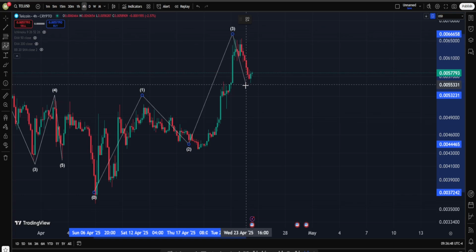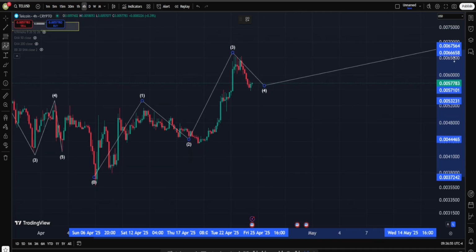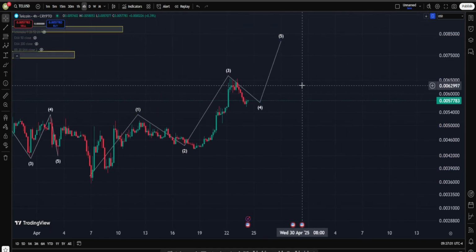And if this scenario is happening, well, okay, the current move down in TL is just going to be a correction for 4. And what can we expect after our correction is over? You know the deal. At least some more big moves on the upside into wave 5.